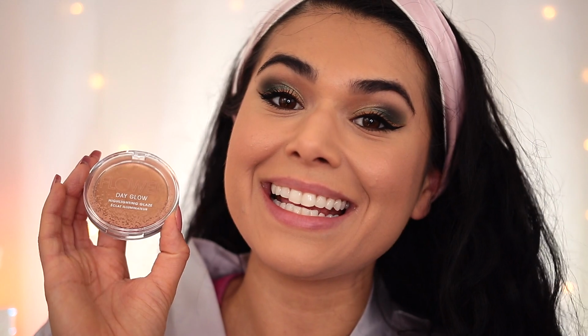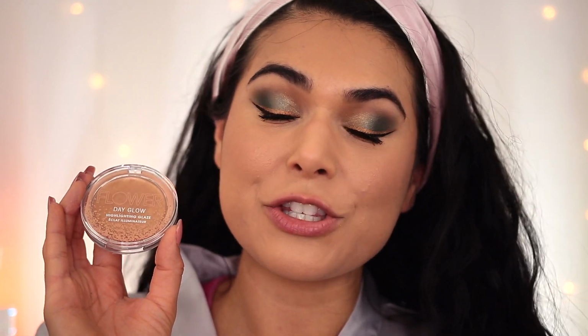This is the Flower Beauty Day Glow Highlighting Glaze. Now, Flower Beauty is 100% cruelty-free, certified by PETA, but they are not 100% vegan. I believe they may have some vegan options. This does not seem like it's one of them though.